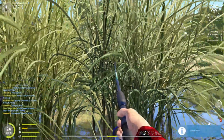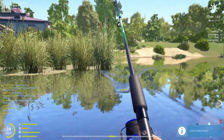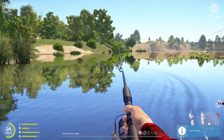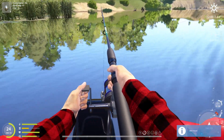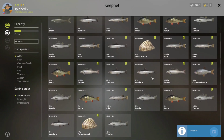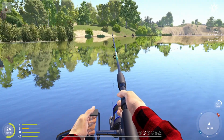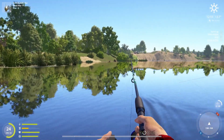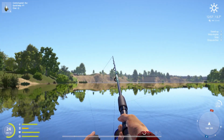I'm closer to shore than I thought I was. Looks like another Vendace. Oh, a little bit. It's the day of weird spin fish. 2 zebra mussels, a big roach, and a bleak spin fishing. What's next? Am I gonna somehow get a carp?